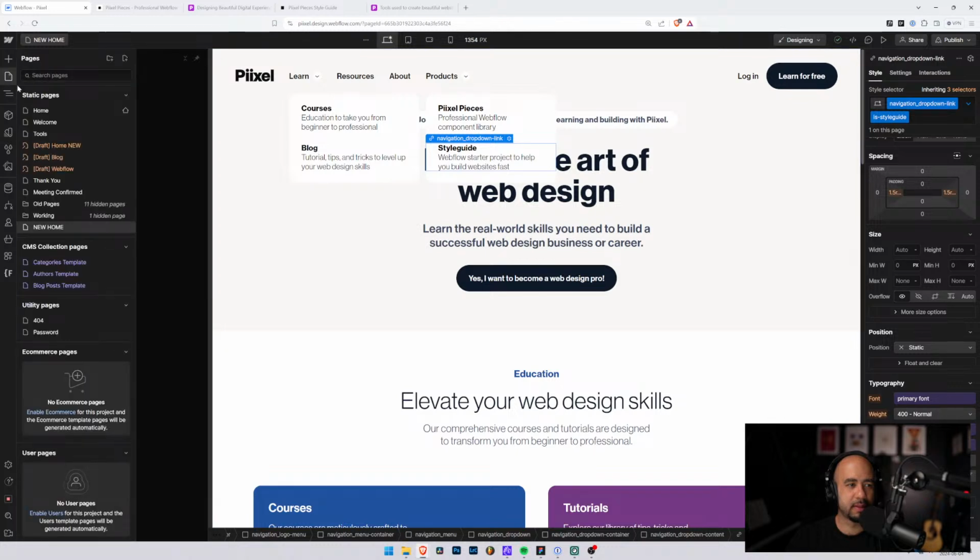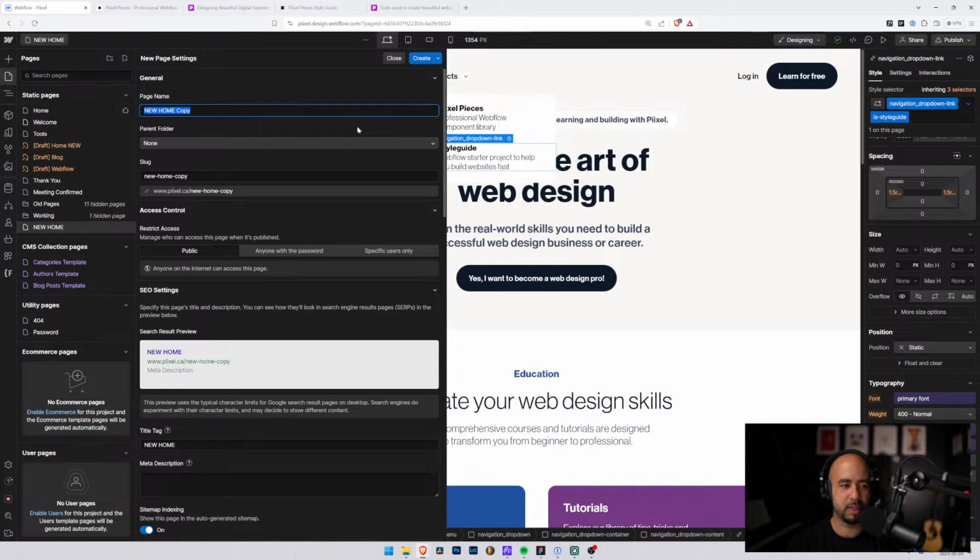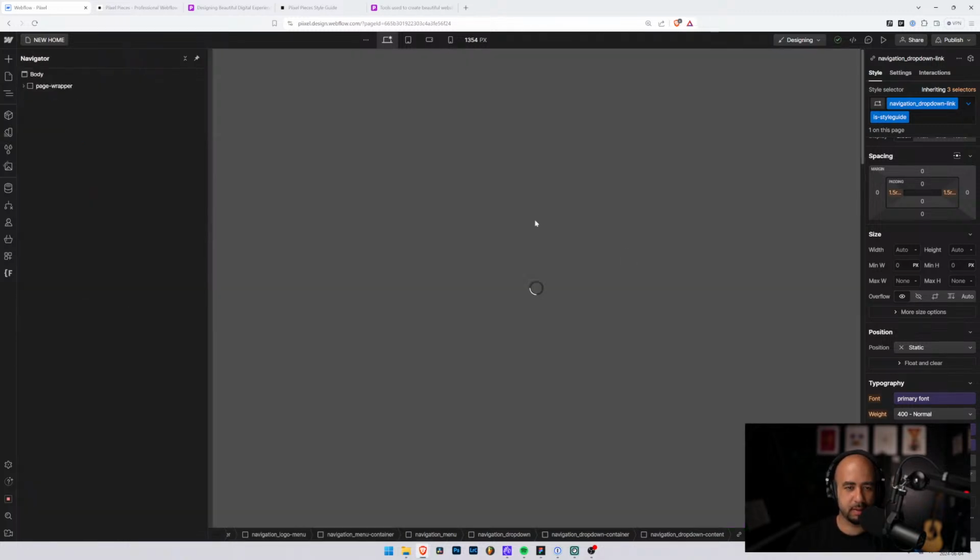Let's duplicate this page, and let's just call this one, I guess we're going to call it resources. So we're just going to put everything in big caps that are like new pages. Resources. Is that spelled correctly? No, it's a C, right? Right. So let's create that. Is it creating or what's going on here? There we go.